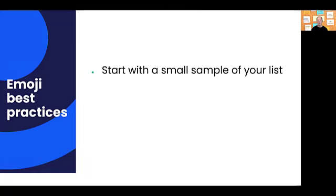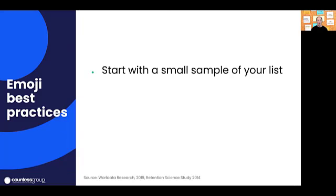So let's talk about best practices. Number 1, don't use the same emoji every time. Don't use them in every subject line, and make sure that it supports your message. And start with a small sample of your list. Don't go out to your entire list if you're just starting out. Just use a small sample.